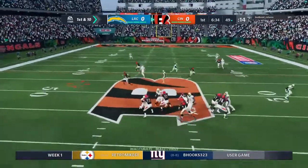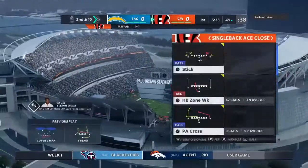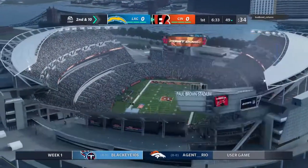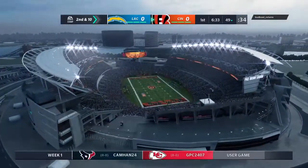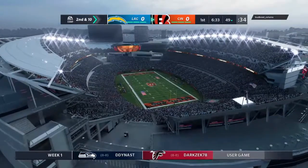On 1st and 10, it's Ryan. And he slings one that's incomplete. DJ Chark, first-time Pro Bowler, the intended receiver. But it'll be 2nd down. From the snap, he certainly looked like he knew where he wanted to go with the ball. But surprise, that guy was covered. So that took his attention elsewhere to no avail.